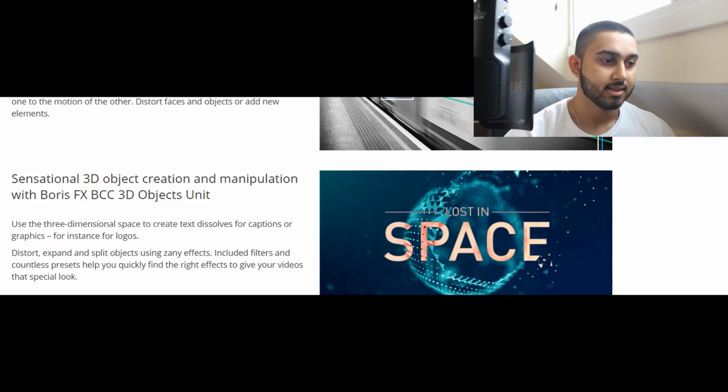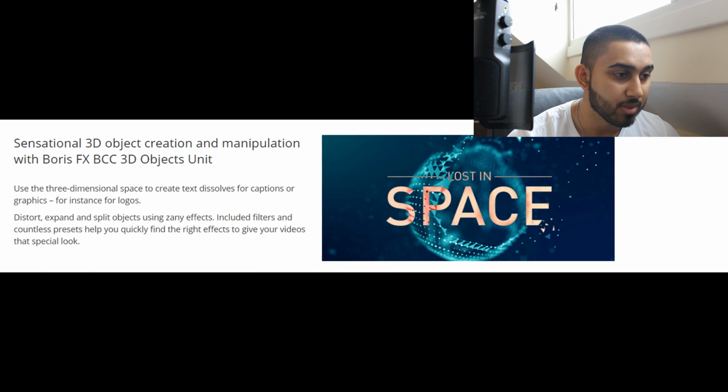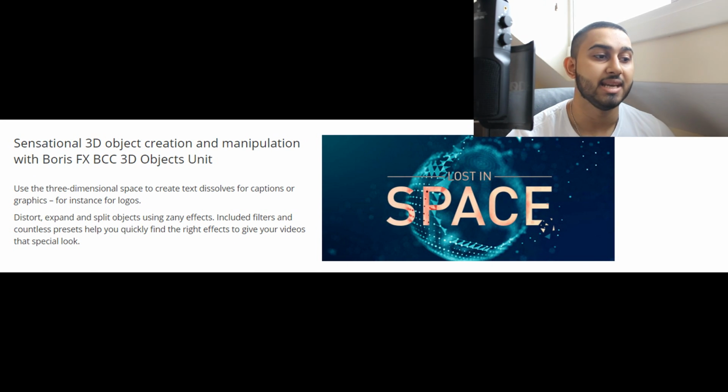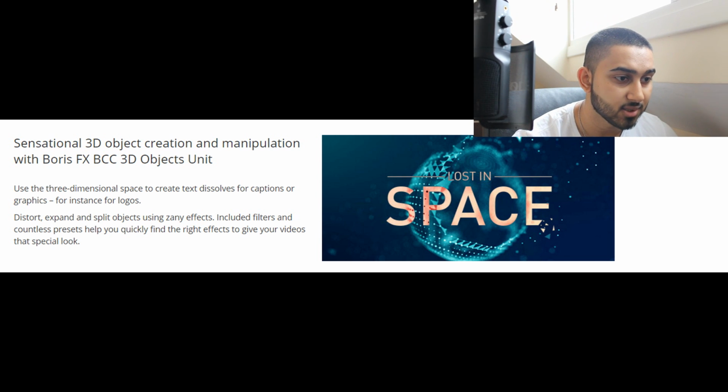Sensational 3D object creation and manipulation with Boris FX BCC 3D Objects Unit. This one sounds a bit interesting to me. Use the 3-dimensional space to create text dissolves for captions or graphics, for instance for logos. Distort, expand and split objects using snazzy effects. Included filters and countless presets help you quickly find the right effects to give your videos that special look.